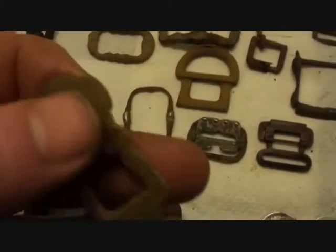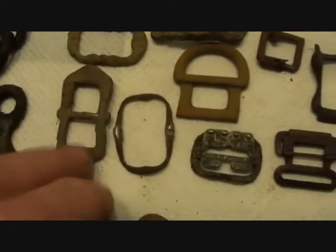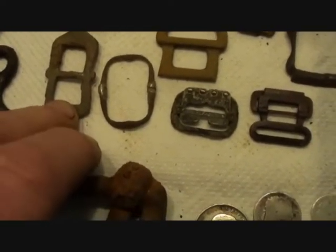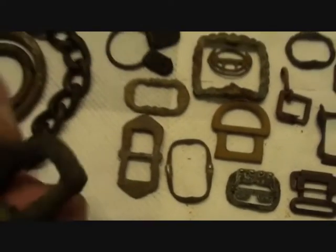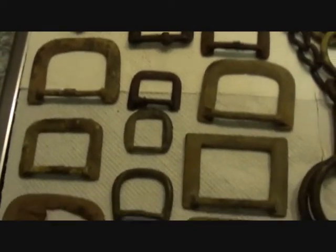Oh, that one, that's a spur. It's off a knight's spur for holding his spurs on for the horse. What we're looking at, 1700, 1600, about 1650. Very interesting. But if you're picking these up, you're in old stuff, and if you're in old stuff, that's where the money is, the silver money. I got told this was a reverse tongue buckle. I've not seen one like that before, but goodly. All these squared off ones, these are for cart horses.